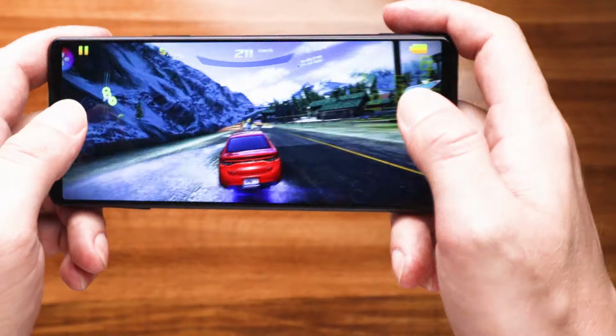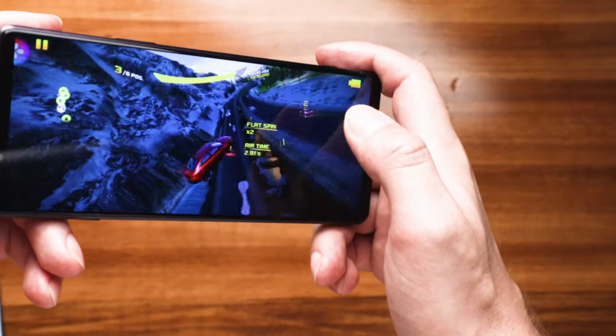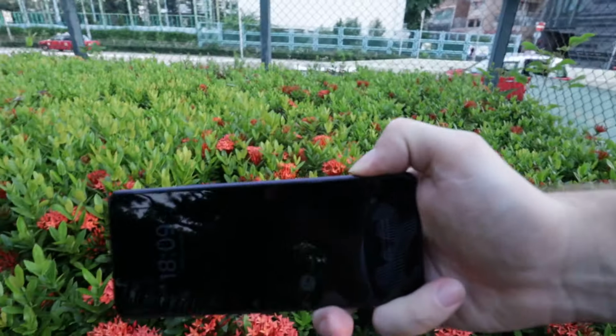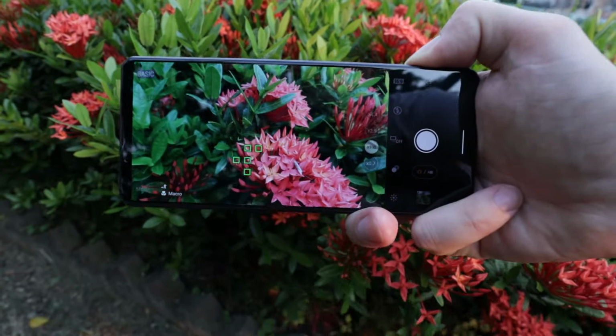The screen can run at 4K at 120 frames per second, which is excellent for gaming. Moving on to the next spec, the cameras. Number 1, I love this dedicated shutter button. This means I can take out my phone, turn it on and take a picture without having to go through menus or waiting for the phone to wake up.